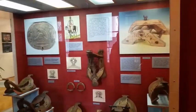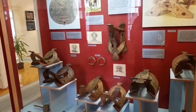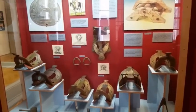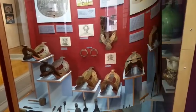Michael Kovacs was the highest ranked officer in the Hungarian army that went to the US. At the time of the Austrian-Hungarian Empire, 10,000 of these saddles were sold every year.